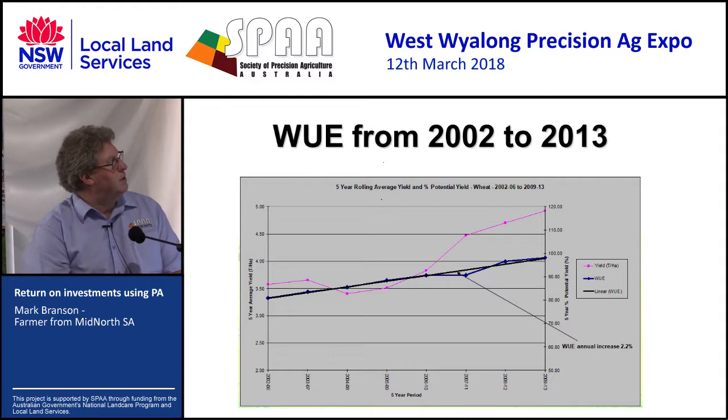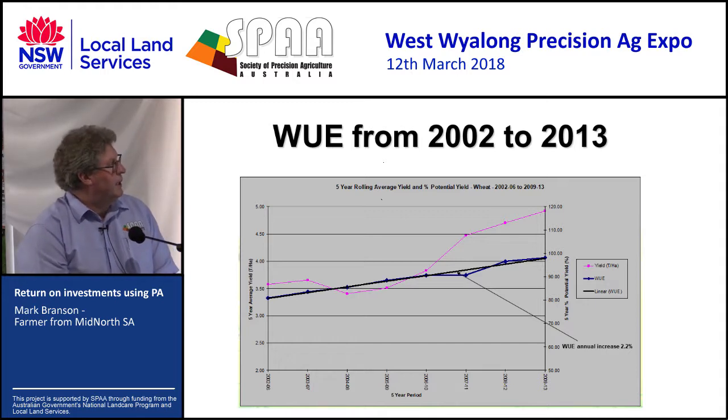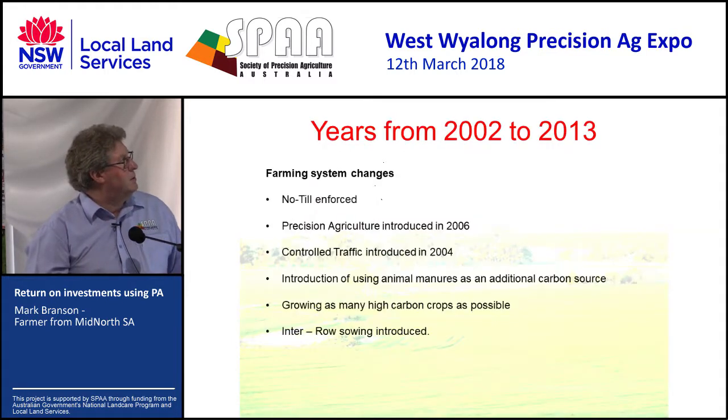And then from 2002 to 2013, these are rolling averages by the way, not just straight data. I actually have smoothed the data out a bit. We've increased the water use efficiency by 2.2% over that time. And in that time, no-till was enforced, PA was introduced, controlled traffic introduced, use of animal manures as an additional carbon source, and growing as many high carbon crops as possible, which is good for your soil, and inter-row sowing was introduced, so we're able to maintain all our stubbles.